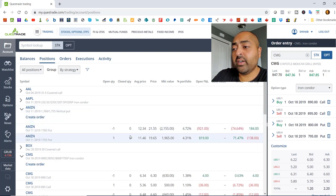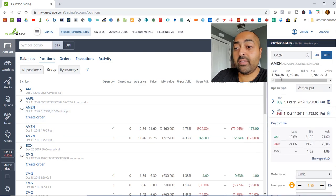I've got a bad trade on Amazon though. I placed it, I think Thursday, and I placed it when Amazon was trading at 1830. Now Amazon is trading at 1786. And my put side, this is a put credit spread. So I need Amazon to stay above 1760 for me to be profitable. It's getting very close to my 1760. I think I collected $80 from this trade. Right now it's worth 160. So it's almost worth the double.